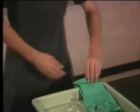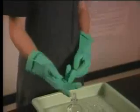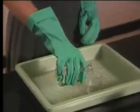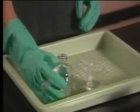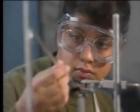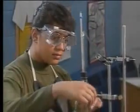And finally, protect your hands. Never use bare hands with concentrated acids, bases, or other reactive chemicals, such as concentrated hydrogen peroxide. Your teacher will tell you what type of gloves to wear to work with these chemicals. With the right clothes and protective equipment, you can work with laboratory chemicals with confidence and safety.